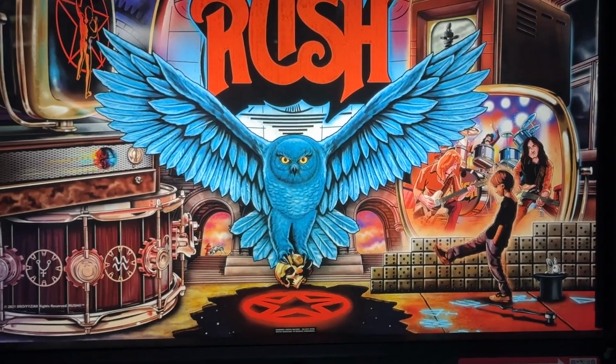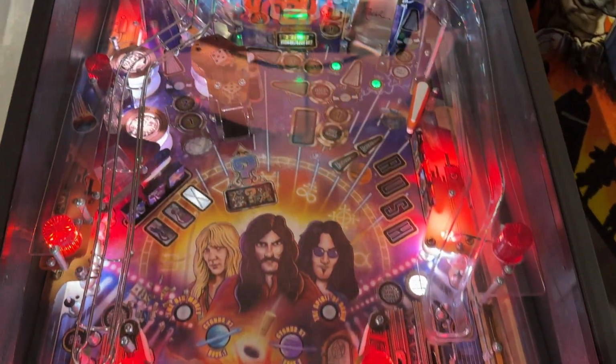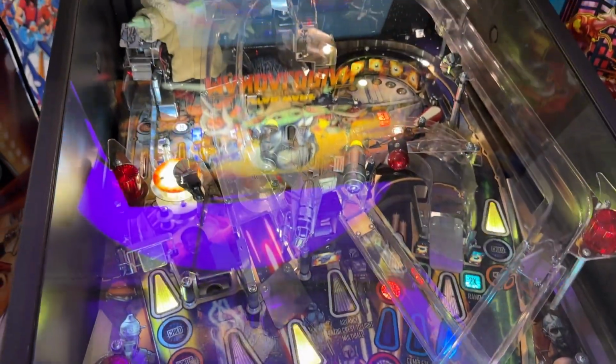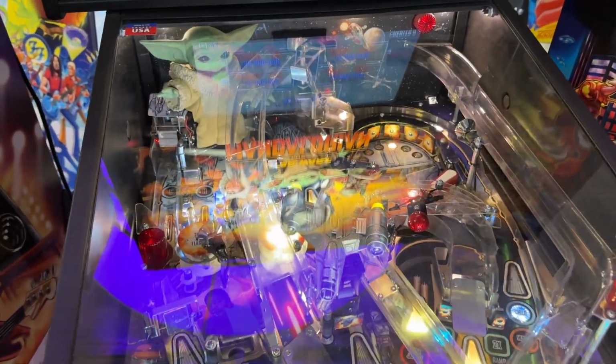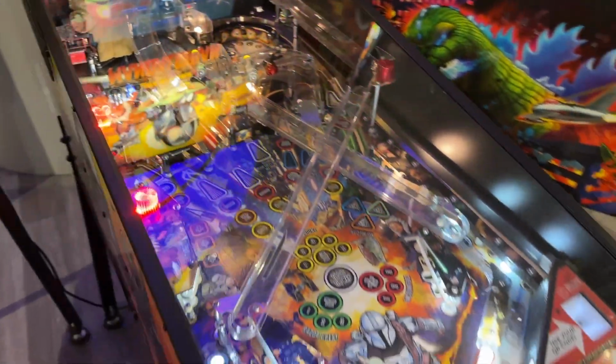Oh, sick, even the worst rock band of all time has one. As cool as these modern ones are, and how much interaction they have, adding in all the different upper paths that the pinball can travel on, and then the different things like the Razor Crest and Grogu in the corner, I think I like the basic old ones better.